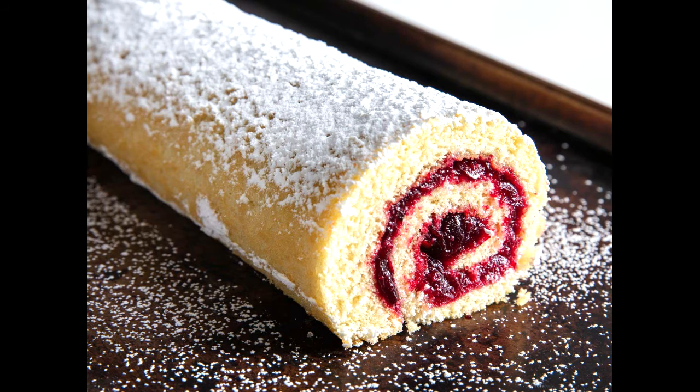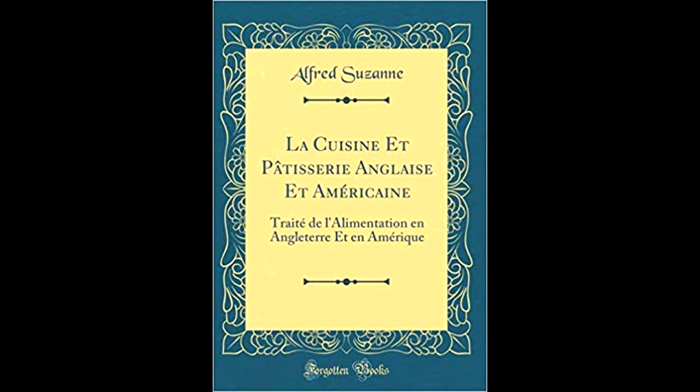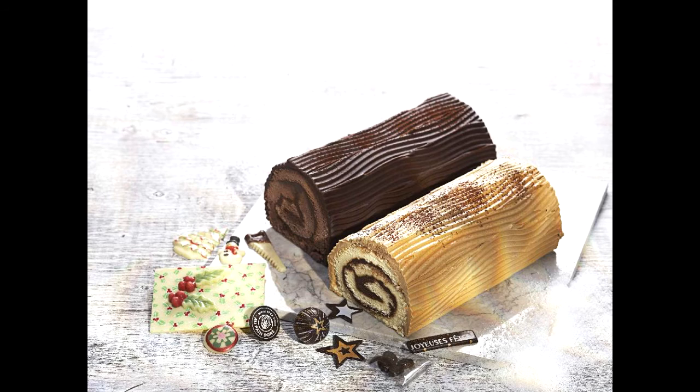The earliest written mention of the Buche de Noel is in Alfred Suzanne's La cuisine anglaise et la pâtisserie, published in 1894. He says it was a specialty of someone named Ozanne, possibly his friend Achille Ozanne. However, according to Stéphane Bonnat, her great-grandfather Félix Bonnat, a chocolatier, had a recipe collection from 1884 that included a roll cake made with a chocolate ganache. She doesn't specifically say that it was the very first Buche de Noel, though. Now, the cake is more popular in Quebec, Belgium, and France, although some American families are partaking in this tradition.